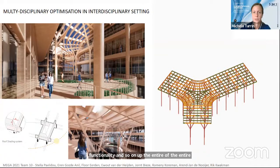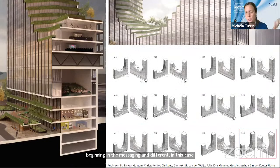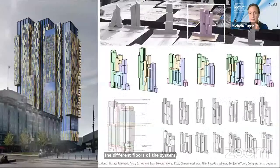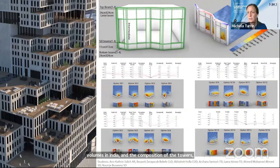the entire set of design phases from the very early stage. So at the beginning, in the massing and, in this case, solar radiation, different understanding of how we can distribute surfaces across the different floors of the system, or interlocking volumes in the composition of the towers, and then more into the detail of that, for example, the facade system and what the implications are for energy production and indoor climate, or the construction system in case of free form.